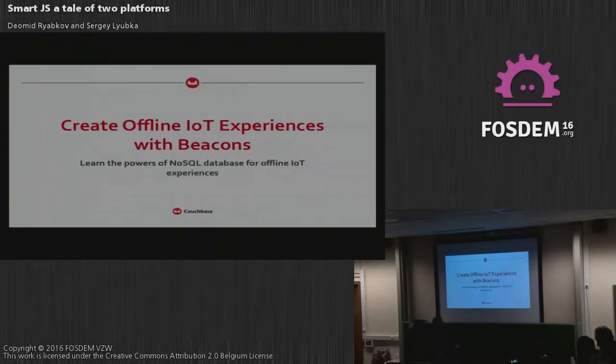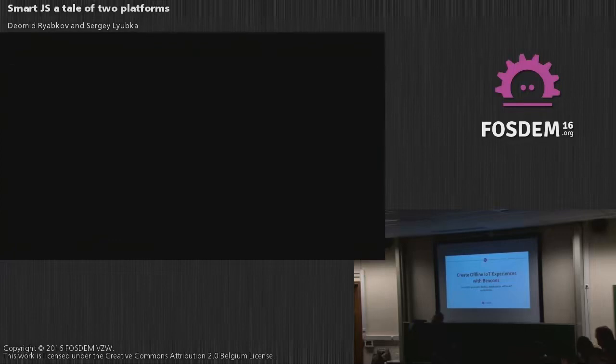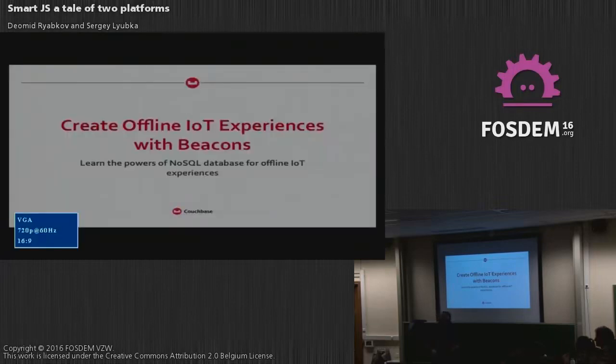All right. So, creating offline IoT experiences with beacons. Who has ever played with beacons before? One, good. Who has no idea what a beacon is? Nice. That's good news because I have some slides about beacons.